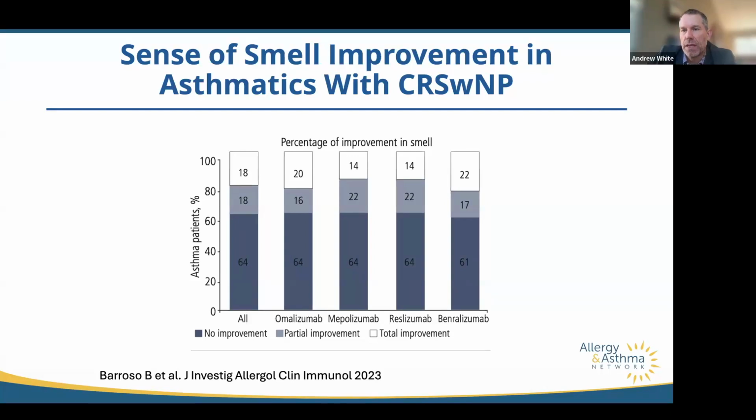And a big part of the group did not have improvement in their sense of smell. That's certainly something we see clinically, right? We've got our asthma patients with comorbid disease. Things seem to be under control, but they're still really bothered by anosmia or hyposmia.